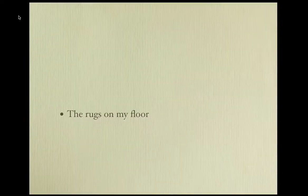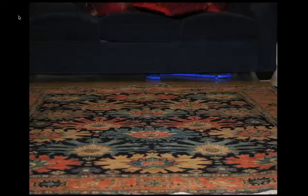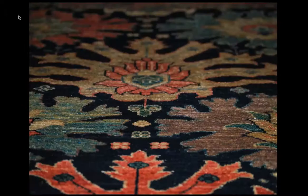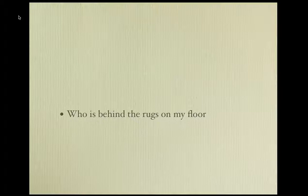I also bought my first 2 grown-up rugs, new handmade wool rugs made by people from the Turkmen tribe of Afghanistan. Here are some pictures of the rugs. Who is behind these 2 prized features of my living room? Well, I did some research.